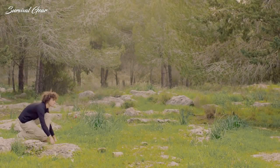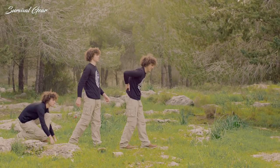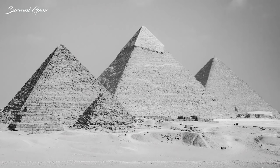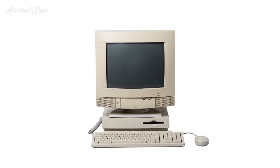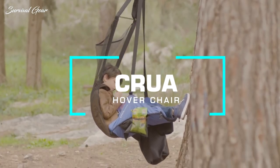First, man slouched. Then he stood. Then he realized he was wrong to stand and just wanted to rest, so he created the chair. Then, nothing really important happened for a couple of years, then came Hover Chair. A hanging chair you can take anywhere.